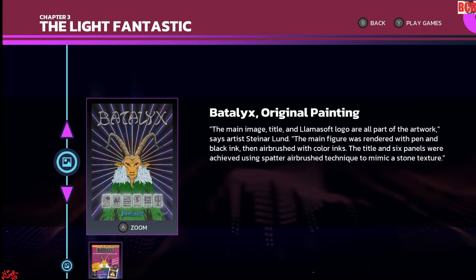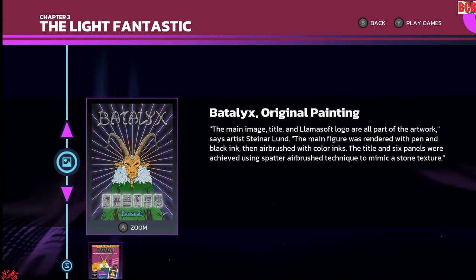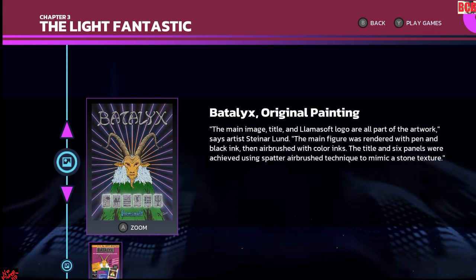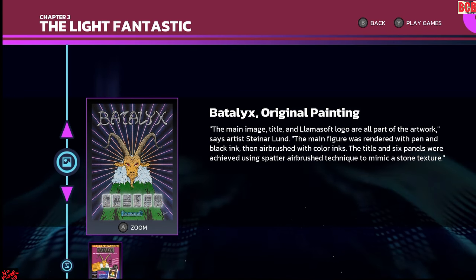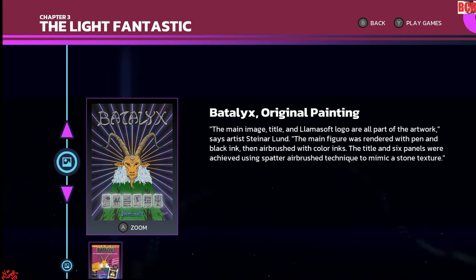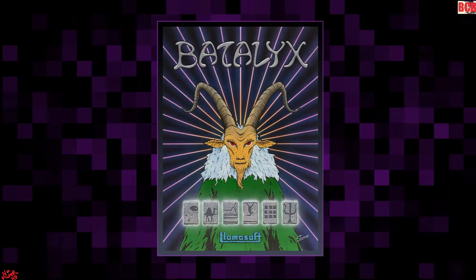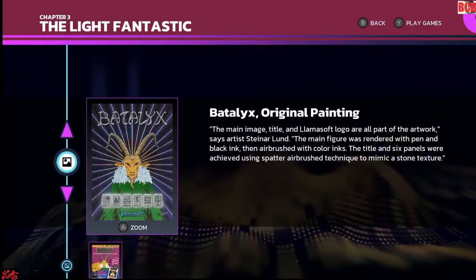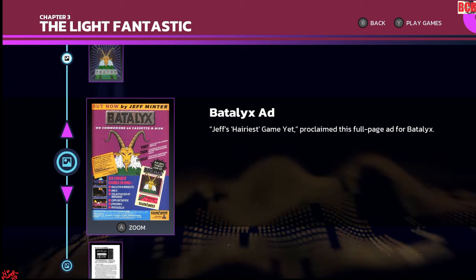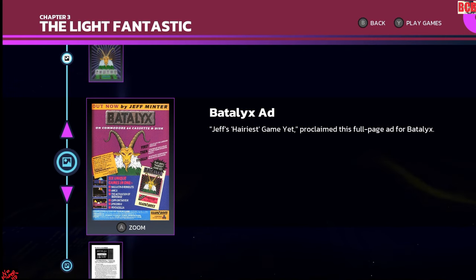Battlelix original painting. The main image, title, and Llamasoft logo are all part of the artwork, says artist Steiner Lund. The main figure was rendered with pen and black ink, then airbrushed with color inks. The title and six panels were achieved using spatter airbrush technique to mimic a stone texture. Very cool.